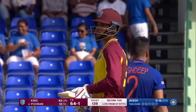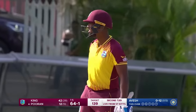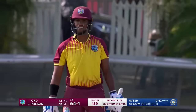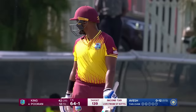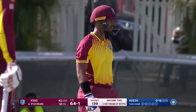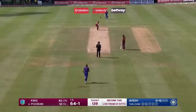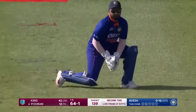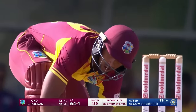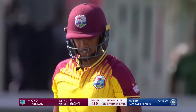Also want to say that when you look at what Hetmyer has accomplished in the one-day international arena, his first one-day century came against the UAE, batting at number three. His last one-day century came against India. That's the fifth century that he scored in that format. It also came batting at number three. That brilliant 139 he scored against India. So he must be given the chance to bat as many overs as possible. End of the 8th, 64 for 1.